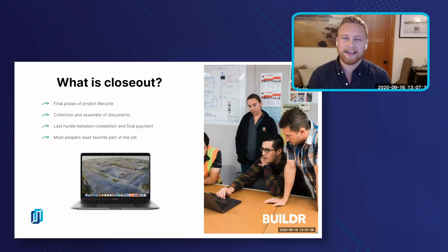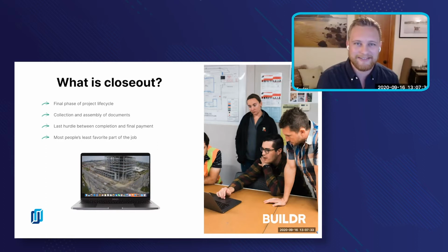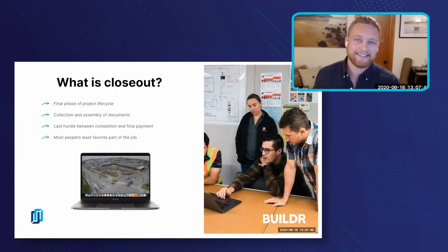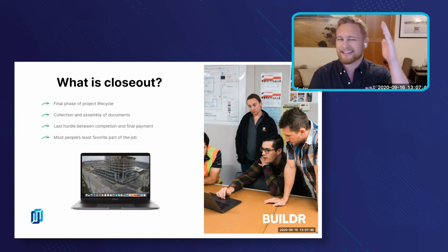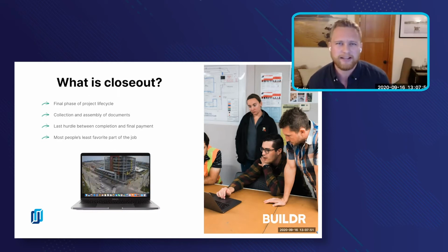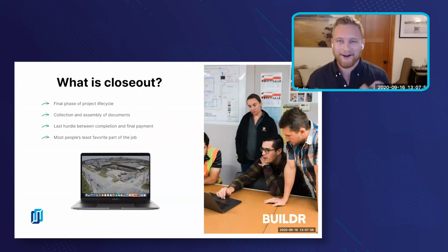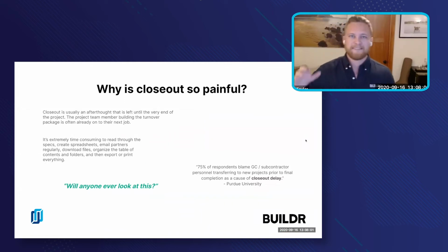And I would be remiss to ignore the fact that if I'm defining closeout and I left out the part that I think is everyone's least favorite part of construction, at least everybody I've talked to. I have yet to speak with any project team member who says, oh, that is what gets me out of bed in the morning, thinking, man, I get to focus on closeout today. I get to email trade partners, download documents, rename them, print out binders. Most people hate that. So all of that goes into this definition of closeout that we're talking about today. So if people hate closeout, why is it so painful?